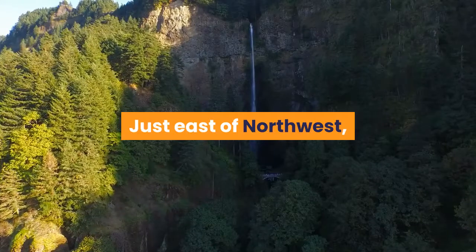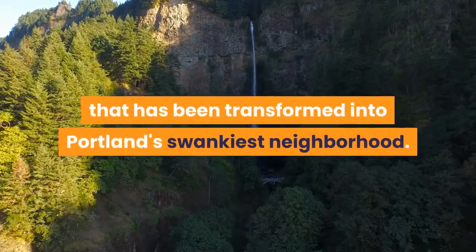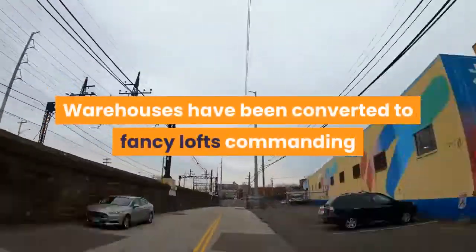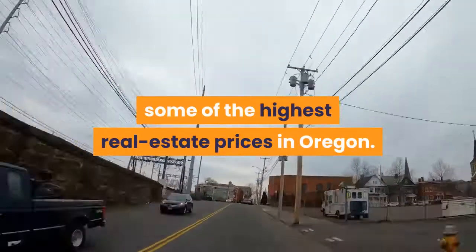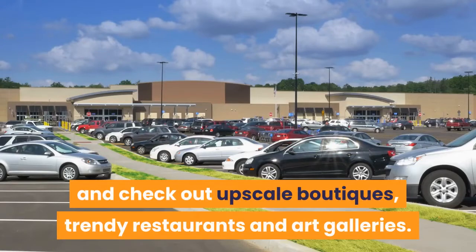Just east of Northwest, the Pearl District is an old industrial precinct that has been transformed into Portland's swankiest neighborhood. Warehouses have been converted to fancy lofts commanding some of the highest real estate prices in Oregon. It's a great place to walk around and check out upscale boutiques, trendy restaurants and art galleries.